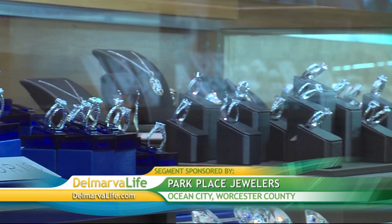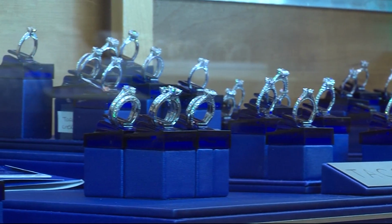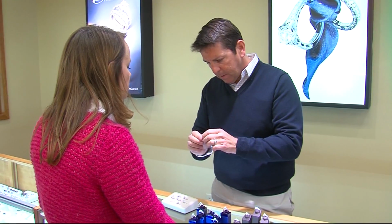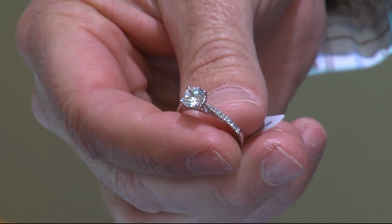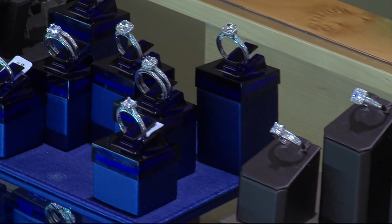When it comes to engagement rings, the choices can be overwhelming. There's so much to consider: size, shape, style, color. Where do you begin? Todd Ferrante of Park Place Jewelers in Ocean City says men walk into his store all the time with that question. We try to give them some education, and it's a process that we go through. We try to sit them down and find out what their fiance or future fiance, their girlfriend, is looking for, and we try to narrow it down and find something that fits their personality and their likes.